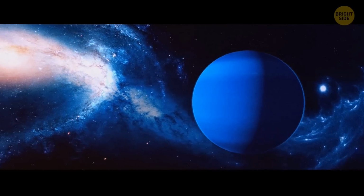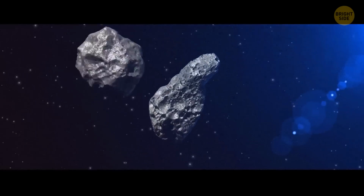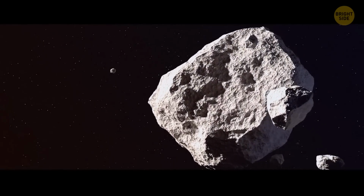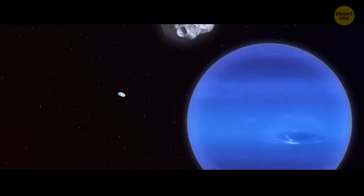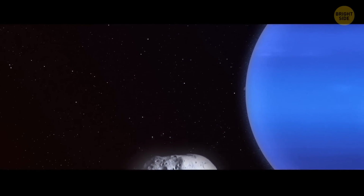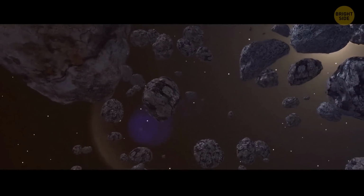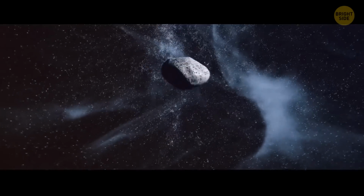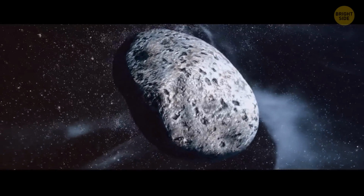Scientists think Hippocamp probably formed from debris after Proteus collided with a comet. If Hippocamp had entered Proteus's orbit from some other place in our solar system, the bigger moon would have either swallowed it or booted the tiny moon away. But not even Proteus itself is among the first generation of Neptune's moons. It was formed from the remains of the planet's earliest system of moons.